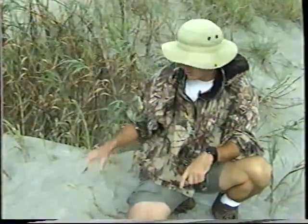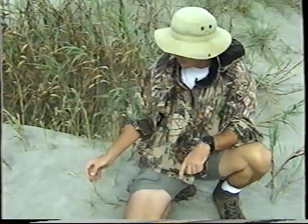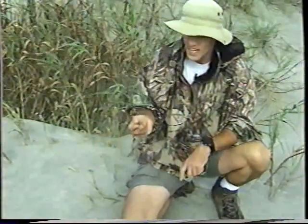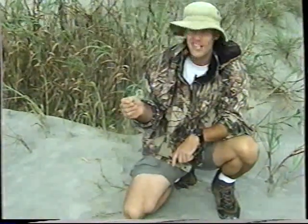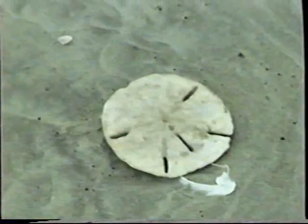At least wear a good set of flip-flops, if nothing else, out here in these dune lines. And if you've ever had one of these in your foot, you'll know the meaning of the word ouch, because it will get in between your toes, and man, does it hurt.